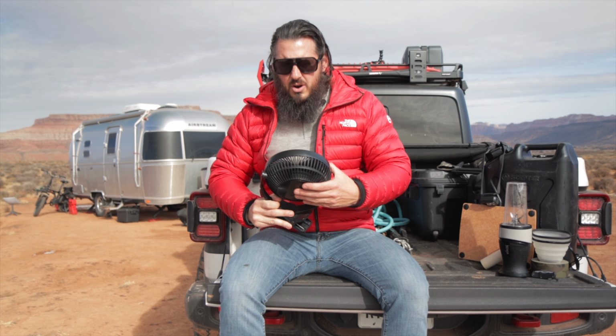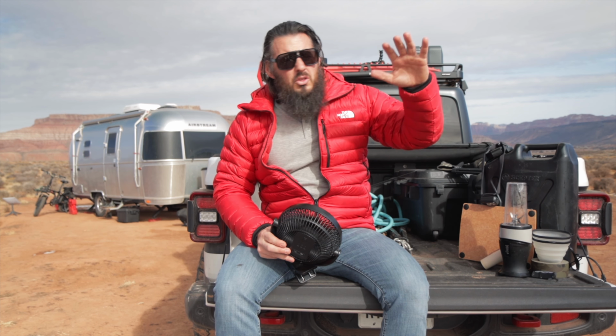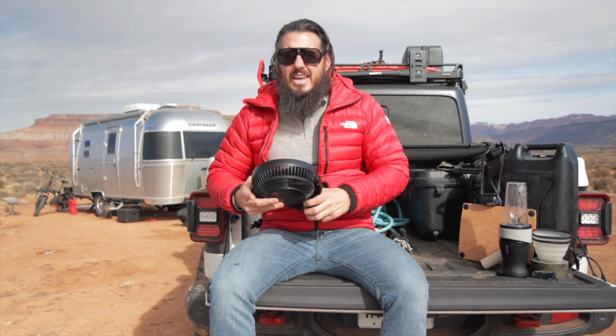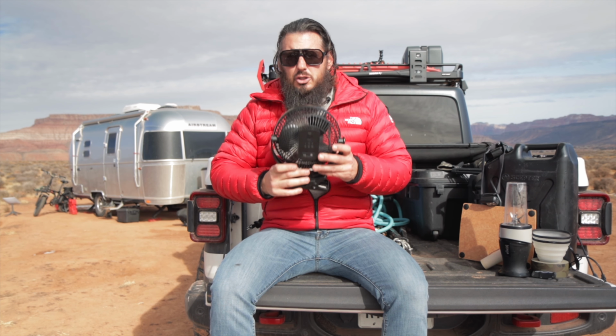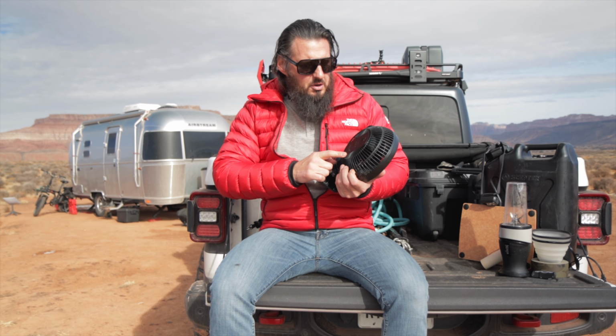So in the summer, when you're running the air conditioning in your Airstream, all the cold air will sink, and it does a pretty good job, but this will move the cold air around and even blow. I set it up in front of the TV on a high countertop and let it blow on me so it actually cools me off. It has 3 speeds, and it can charge via USB-C or micro USB.